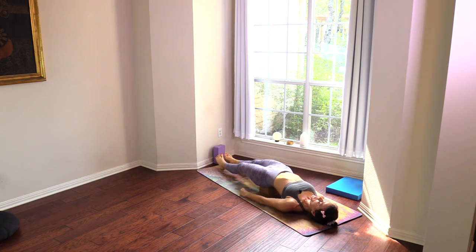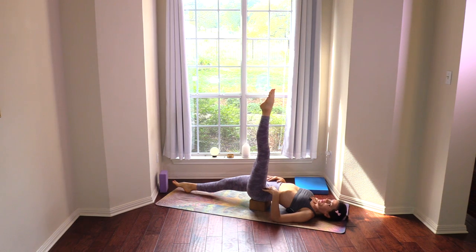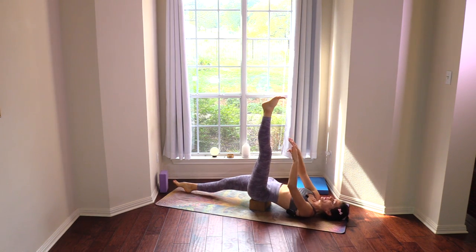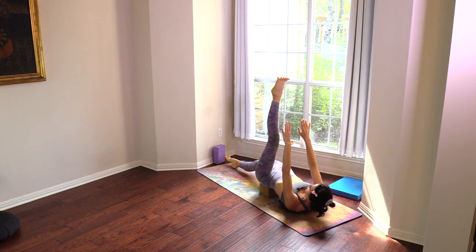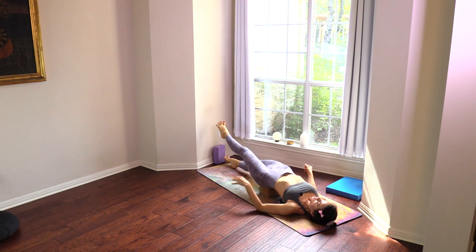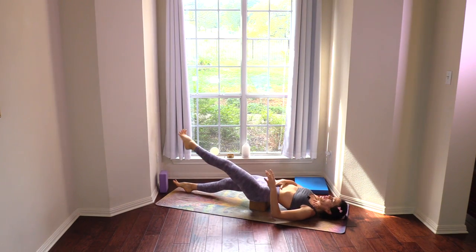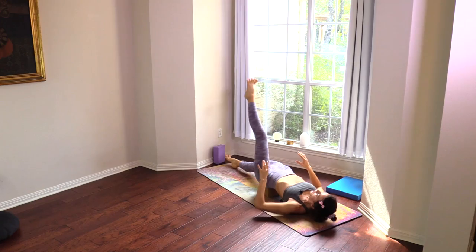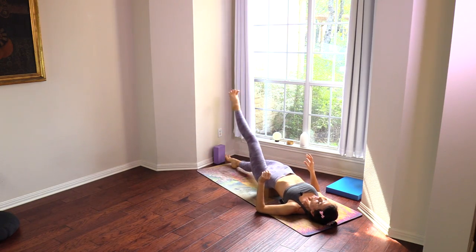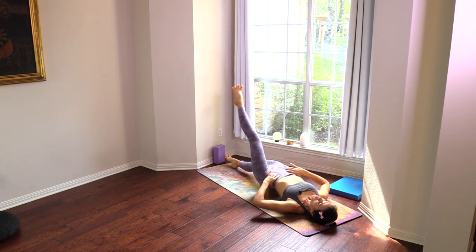Extend both legs now, and we're going to take the left leg up and touch up, or bring your hands towards the foot, lower down just a few inches off the floor, not all the way. Lift, that engages the mid belly. Three, four, do it with control.